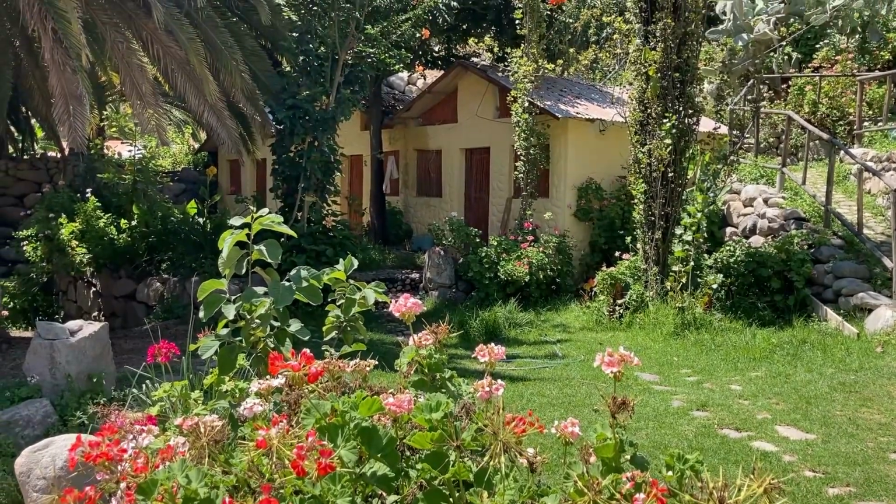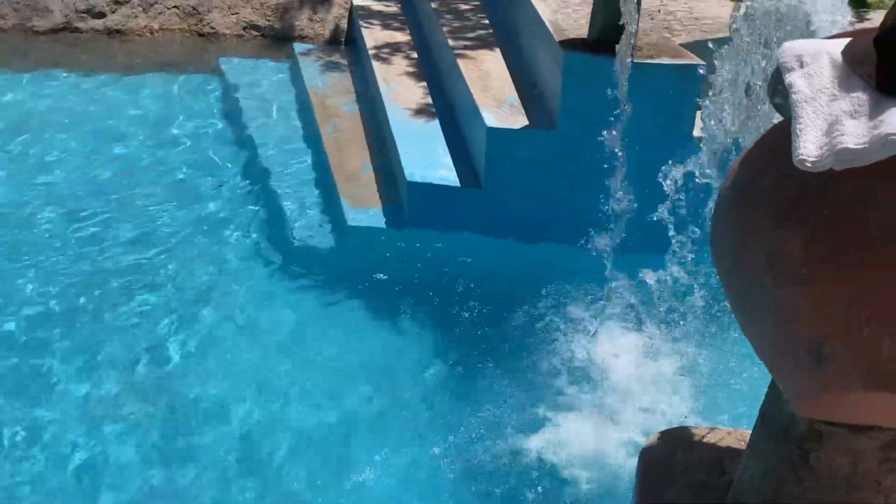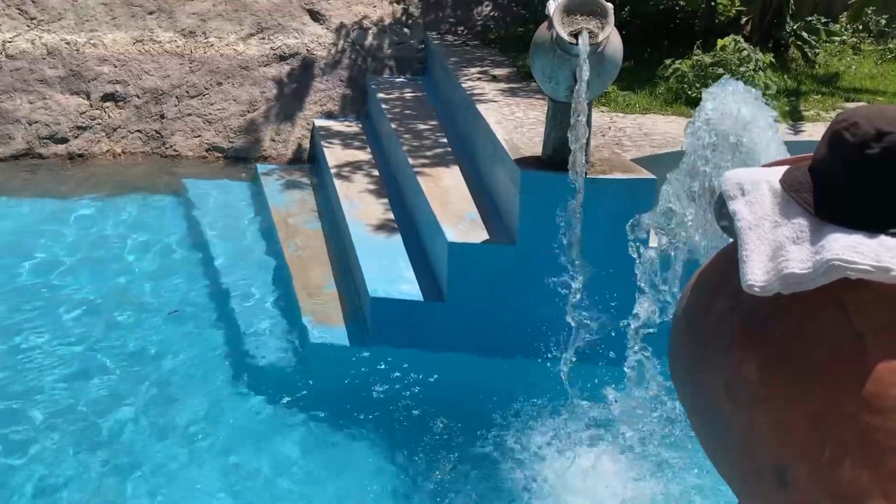And we made it to the end of our day 2 trek. Here we are at the Oasis. Another simple room with a private bathroom for tonight, but this time with a locking door and electricity. Now let's get in the pool. How's the water? It's a little cool, but it's nice.